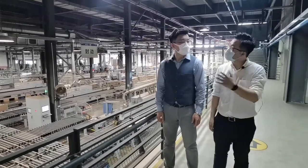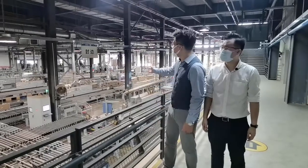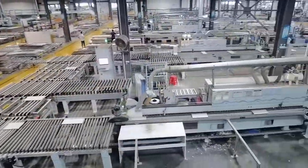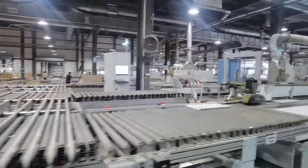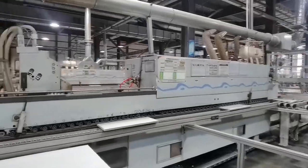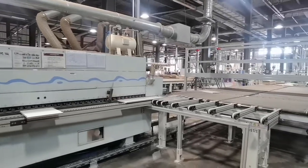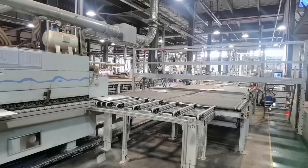Are we coming to the edge banding process? Yes, you're right. So now we're at the edge banding area. The devices that we have seen are all imported from German HOMAG. Here you can see that we connect 4 machines so that we can edge band the 4 edges of the panel at one time. We use the SICK edge banding from Rehau of Germany. The glue is from German Jowat. And the edge banding machine also comes from Germany to ensure the best product quality. Nice, nice.